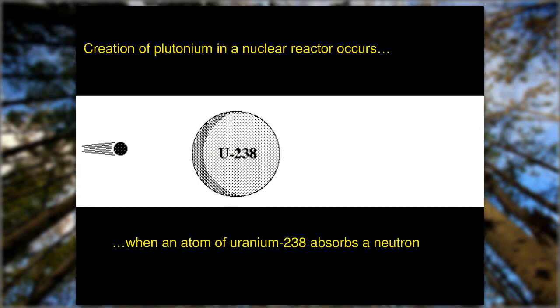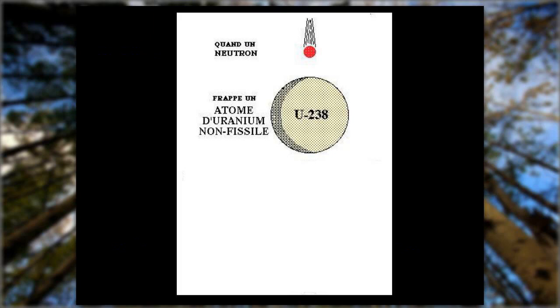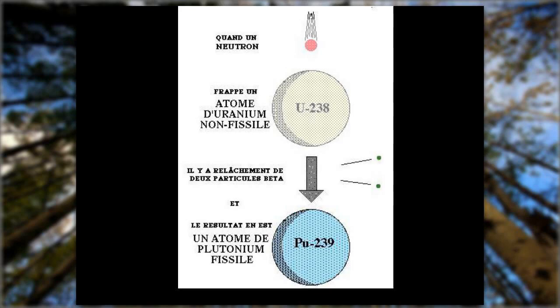Now, the creation of plutonium in a nuclear reactor occurs when the non-fissile atom of uranium-238 absorbs a neutron, and it doesn't split. Here it is in French, so that you can understand better. When the neutron hits the non-fissile uranium atom, it doesn't split, it becomes heavier. It turns into a substance called uranium-239, and then it gives off two beta particles and turns into a new substance, plutonium-239. That's how plutonium is created. And you can understand that it's inevitable that plutonium is going to be created in all reactors that are fueled with natural uranium. They've got to be.